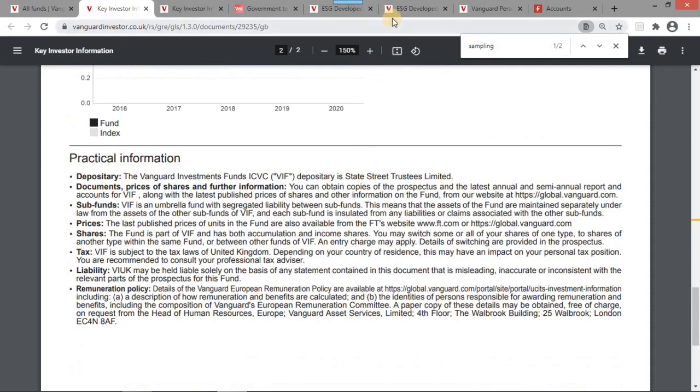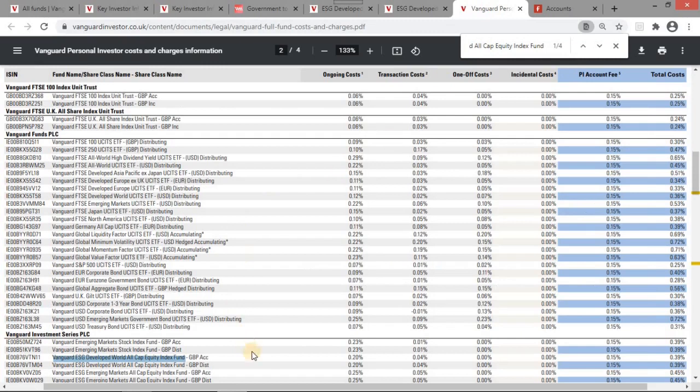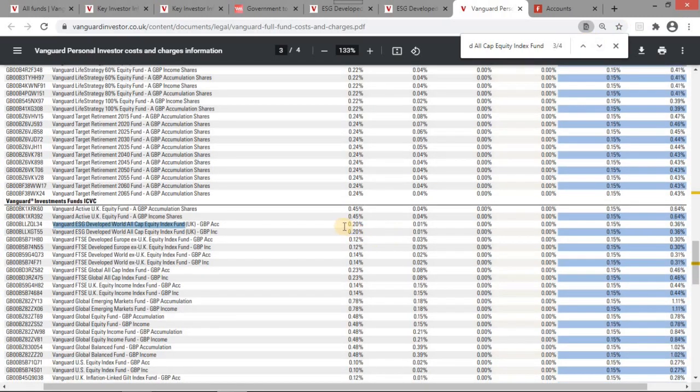The third difference that I noticed was to do with the fees. The Irish one has an ongoing cost of 0.2% and it has transaction costs of 0.04%. The UK one has the same ongoing costs at 0.2%, but it has lower transaction costs at 0.01%. This is probably due to the replication method and the number of stocks.